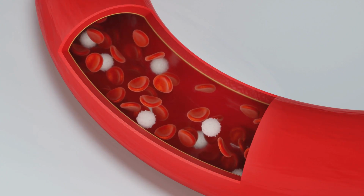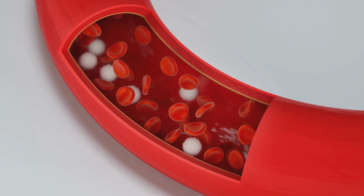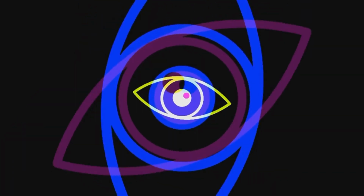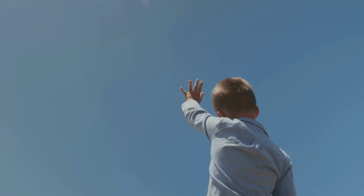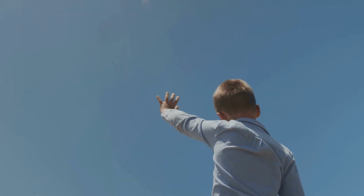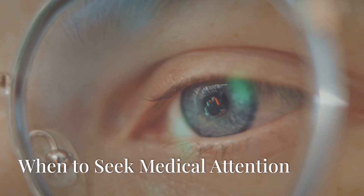As a white blood cell moves through a capillary, it can momentarily block the flow of red blood cells, creating a temporary gap. This gap allows light to pass through, which we perceive as a bright blue dot in our vision, a fleeting but fascinating visual occurrence. The blue color is due to the way our eyes perceive light, particularly in the blue spectrum. The blue field entoptic phenomenon is most noticeable when looking at a bright uniform background such as the blue sky, making it a common experience for many.